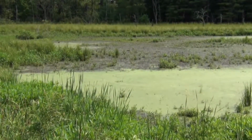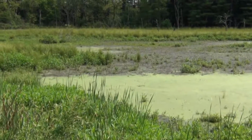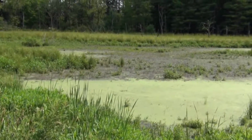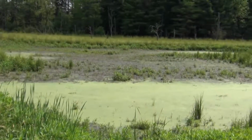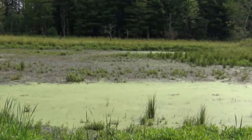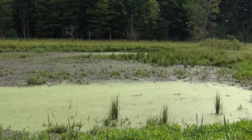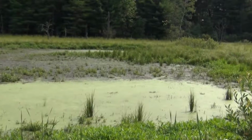This is a little past mid-July right now. We'll see how this is in August. And this whole habitat may be changing as a sign, one small local sign of climate change in our area.